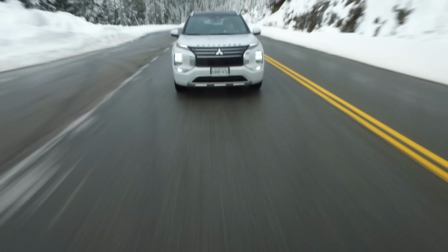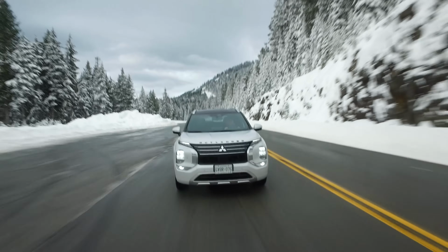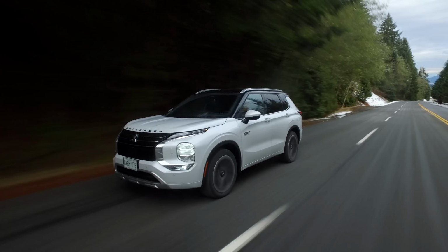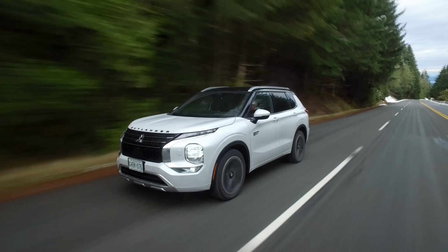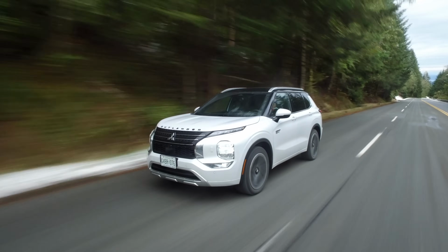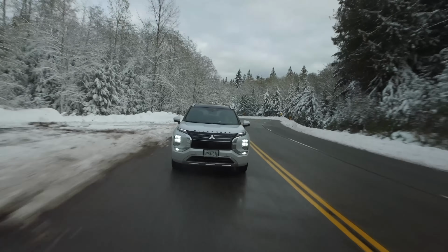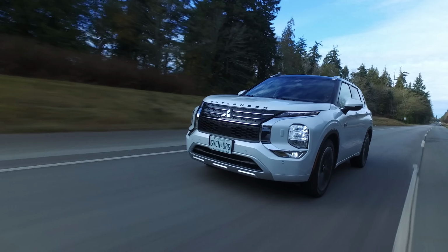When we had the Outlander PHEV, our temperatures dropped to minus 12 degrees Celsius, 10 Fahrenheit, and we had no issues with the vehicle. If you are dealing with extreme temperatures, the Outlander PHEV may not be the right choice for you. Well, there's a lot of questions about this vehicle. Can it tow? What is the warranty? How fast is it to charge? And more in our vital stats.